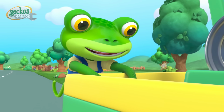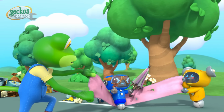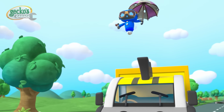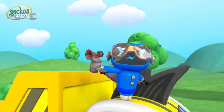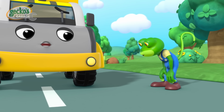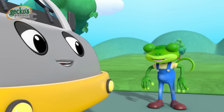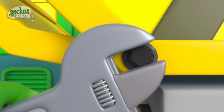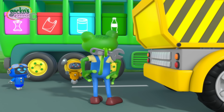Mechanicals, we've got to turn down Dylan's music. Let's recycle and save the day, using things we've thrown away. Dylan! Dylan! Your tailgate's broken. But don't worry. I'll fix it while Mama Recycle and the Mechanicals sort the rubbish. All done. How's the recycling going?